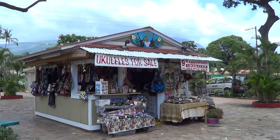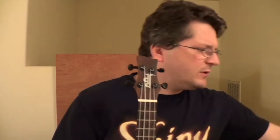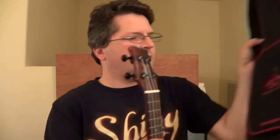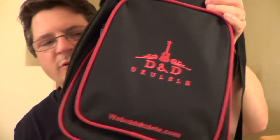Bought it from this really cute little store, all by itself, set off near Front Street in Lahaina, Hawaii, which is in Maui. The woman who ran the shop told me that this brand, this D&D brand, which is also on the bag, D&D Ukulele, was their store brand. And they'd been in business there 10 years or more, selling ukuleles.